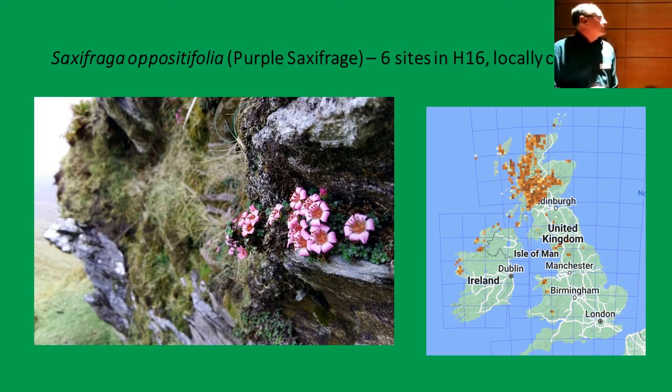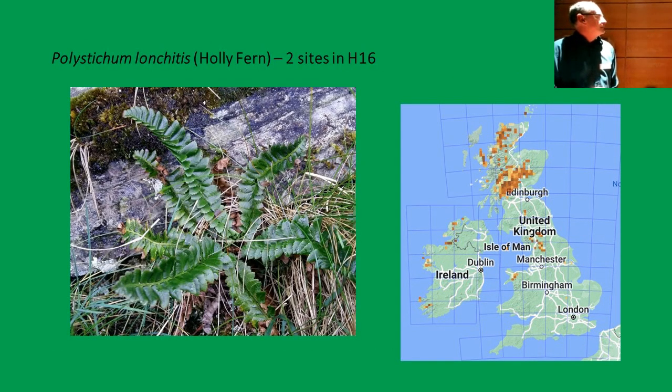Another very rare fern which you find in these places is Polystichum lonchitis, which is only known from 2 sites in H16. Here you can see it's a very obvious spiky sort of plant. And even at the 2 sites it occurs in, we're talking about very low numbers of plants, so it's a very rare fern species.